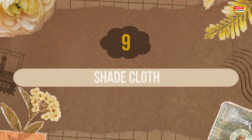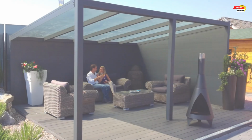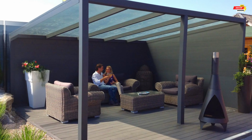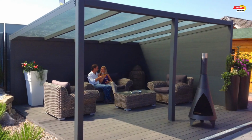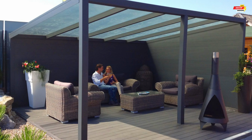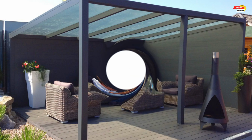9. Shade cloth. A cost-effective and lightweight option, shade cloth is a knitted fabric designed to block a specific percentage of sunlight. It is available in various densities and colors and is often used for horticultural purposes but can also be adapted for pergolas.